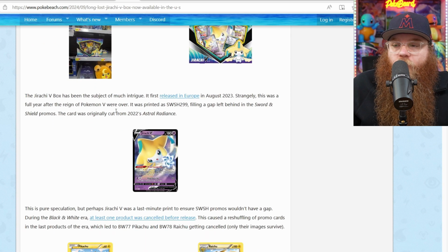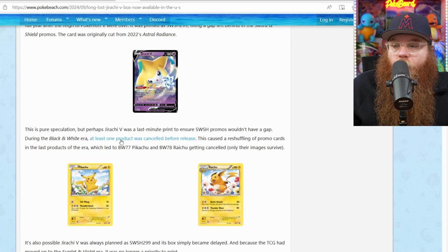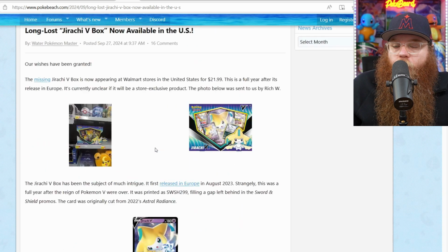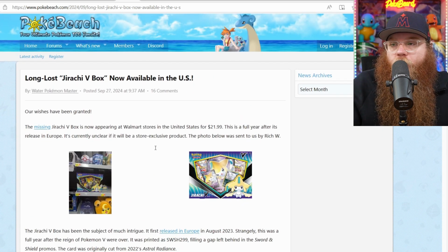The Jirachi V-Box has been the subject of much intrigue. It first released in Europe in August 2023. Strangely, this was a full year after the reign of Pokemon V were over. It was printed as a Sword and Shield 299, filling a gap left behind in the Sword and Shield promos. The card was originally cut from 2022's Astral Radiance. This is pure speculation, but perhaps Jirachi V was a last-minute print to ensure Sword and Shield promos wouldn't have a gap. Huh. Well, yeah, it is now available in the United States.